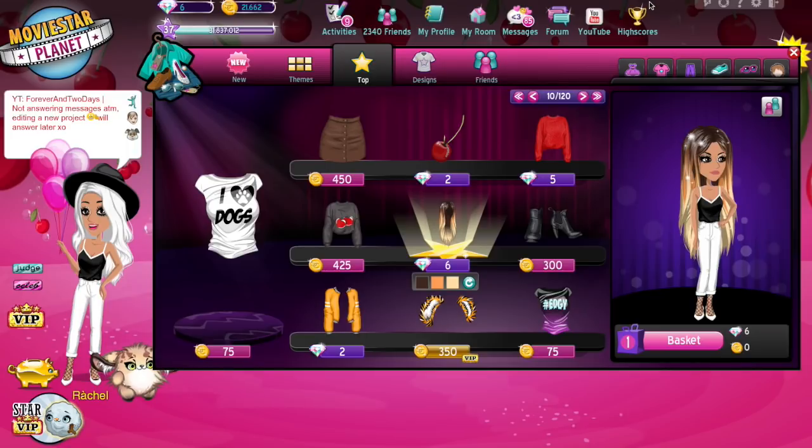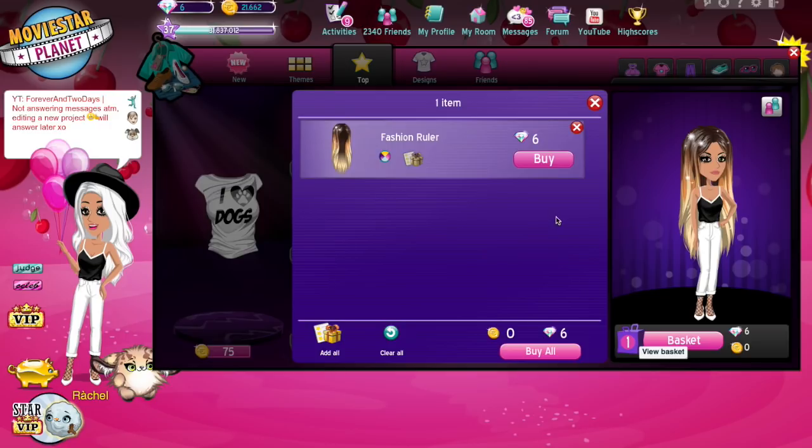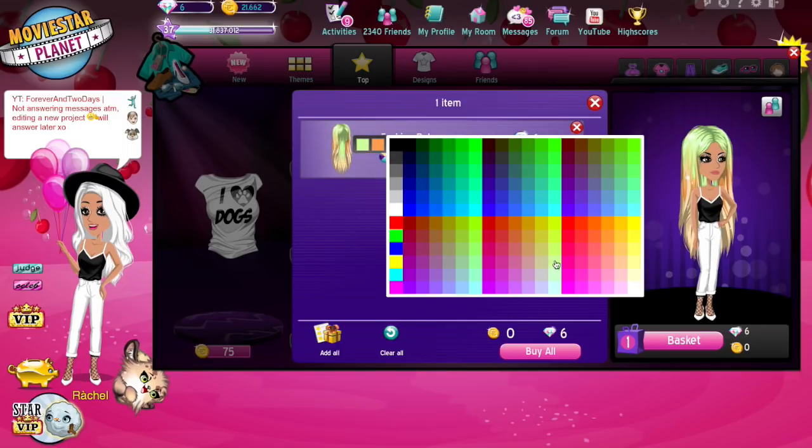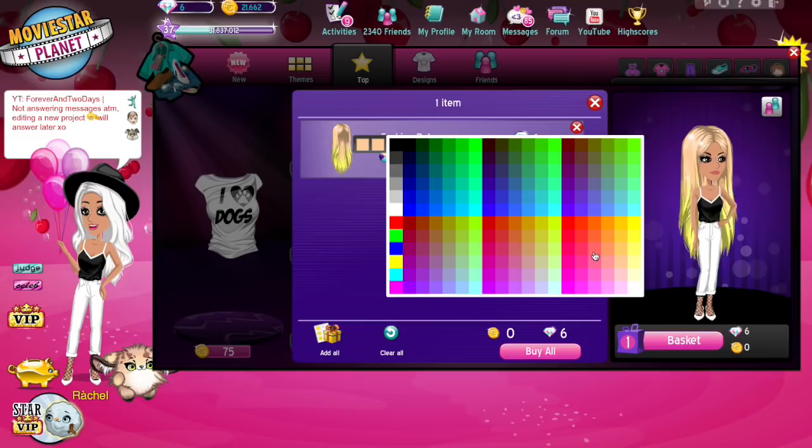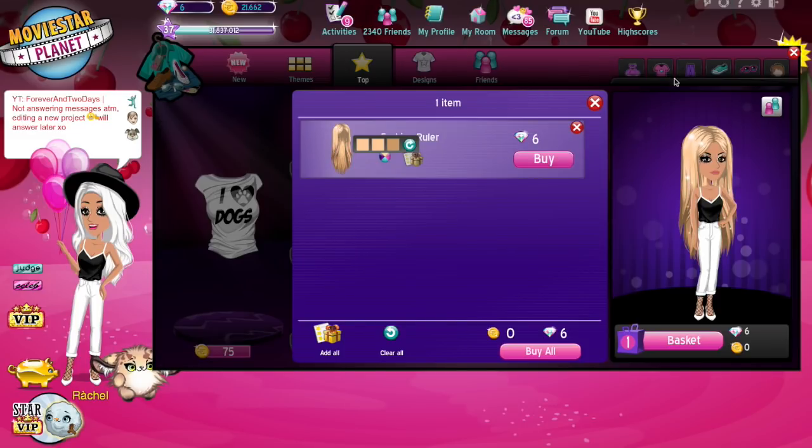Yay! The next hair that makes it onto my top 10 is this hair right here. Again, it is a diamond hair and it's called Fashion Ruler. I know that a lot of you guys probably don't have diamonds to spend and whatnot. However, this again is just my staple things that I just love from this catalogue. I could do a non-VIP version or a non-diamond version. However, again, I'm just saying my top 10 favourites. And this hair is just really, really pretty.